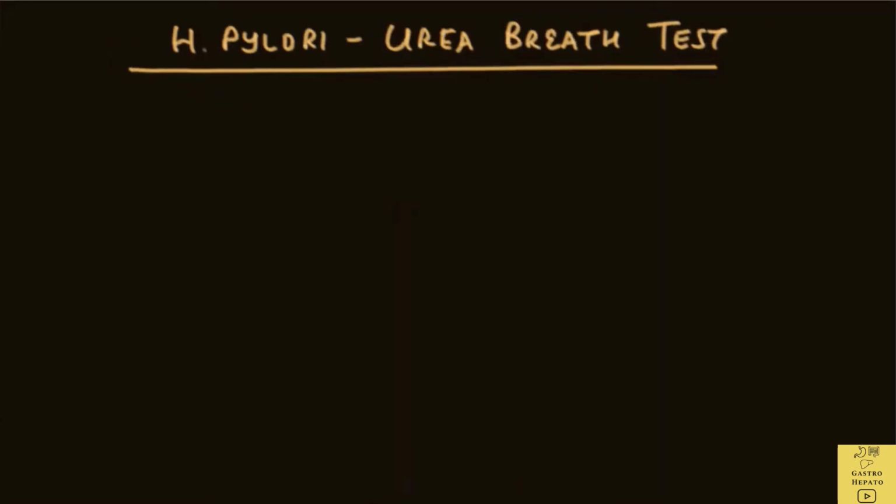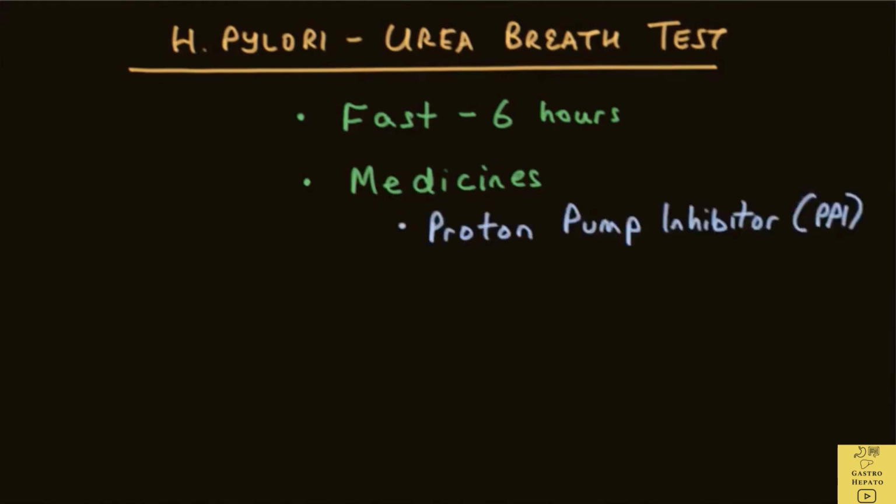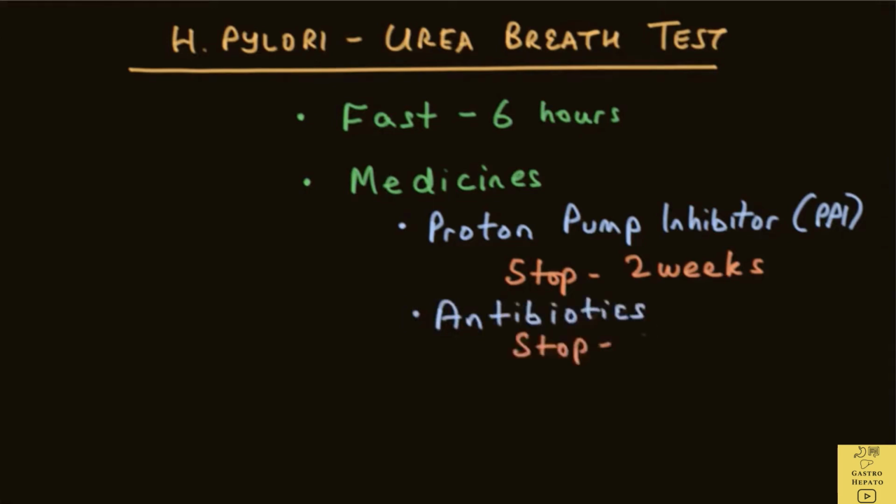The patient is advised to avoid eating or drinking for at least 6 hours before the urea breath test and should stop taking certain medications as these would make the test inaccurate. These include medication which reduce stomach acidity. These medicines are called proton pump inhibitors or PPIs and should be stopped for at least 2 weeks before the test. PPIs include omeprazole and drugs similar to this. All antibiotics should be stopped for at least 4 weeks before the test. This test is accurate and, if positive, it confirms that the Helicobacter pylori is present in the stomach.